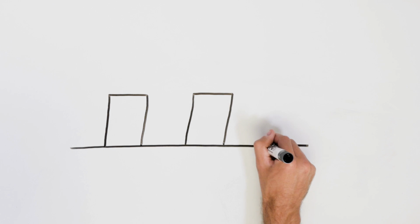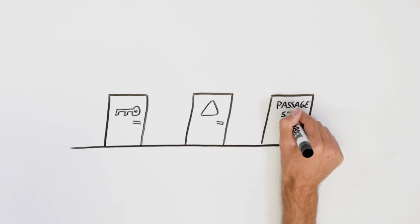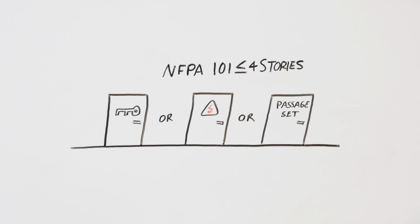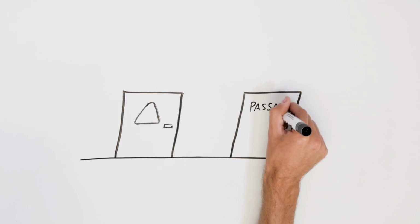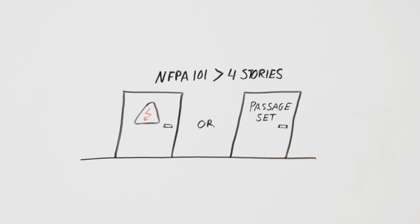NFPA 101, the Life Safety Code, has slightly different requirements from the IBC, and these only apply when the adopted code is NFPA 101. Stairs serving 4 stories or less are allowed to have doors that are mechanically locked on the stair side. The 2003 edition of the IBC also included this exception, but it is not allowed by any other editions of the IBC. For stairs serving more than 4 stories, NFPA 101 requires re-entry from the stair enclosure to the building, so doors can be equipped with either non-locking hardware or fail-safe locks which unlock upon initiation of the building fire alarm system.